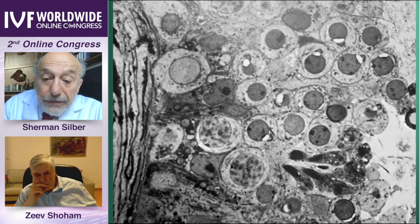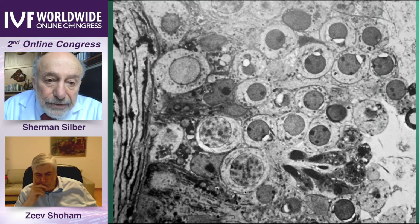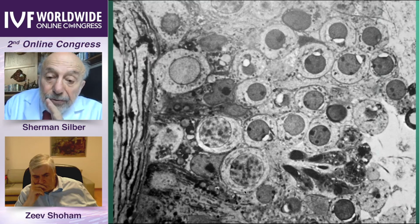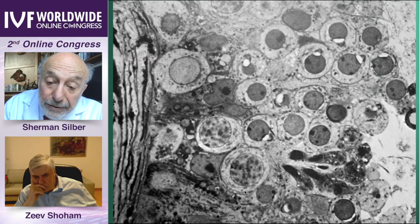Now, this is electron microscopy just to verify and show you what happens. If you see those cells with the bright white, sort of glowing acrosomal cap, those are round spermatids. Now, the minute that acrosomal cap disappears, a tail develops. So you should never be confused about whether a round cell in a TESA specimen is really a round spermatid or a Sertoli cell nucleus, because you will see a tail once that glowing acrosomal cap disappears.